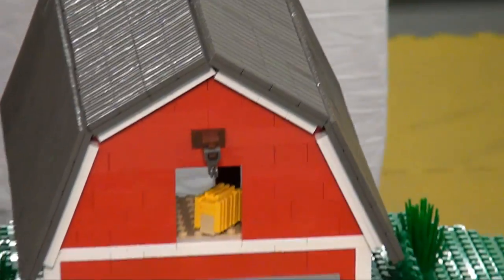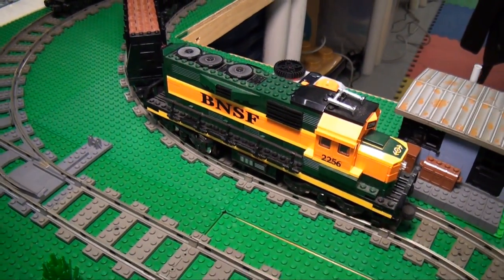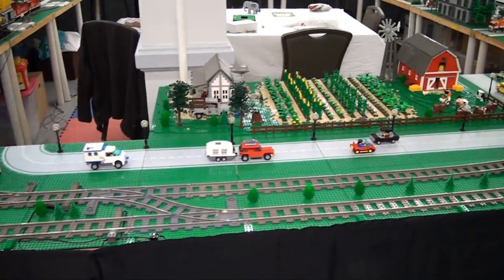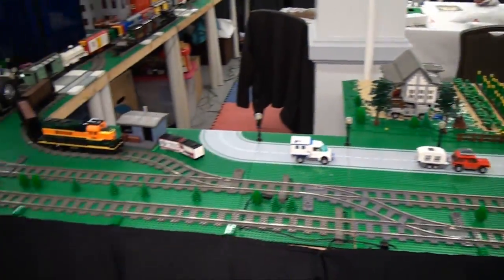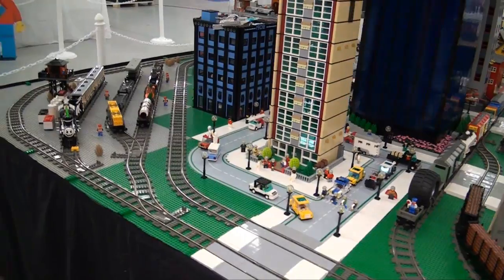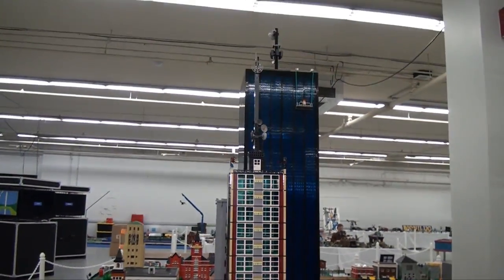Now, this is the famous BNSF 9-volt Lego train set engine. This is one of those sets that came out for a little bit. Lego made some crazy 9-volt train products to really pander towards those train fans out there. Fortunately, there are no longer. But we enjoyed them while they were here. Cool to see that. Here's the bigger skyscrapers, the downtown area, you could say, of the AnyLug display.